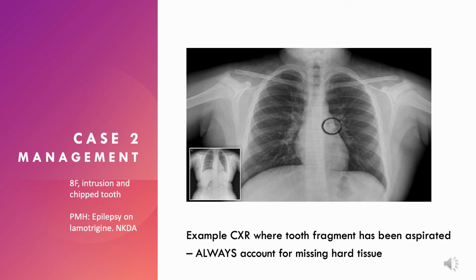Again, I don't really expect you to know exactly what to be done with that, but you do need to be able to highlight it to the ED staff and just ask for advice on where and when this should go and what team is appropriate to refer it to.